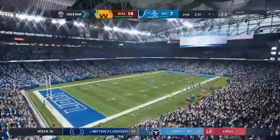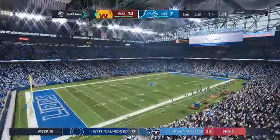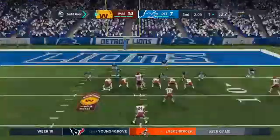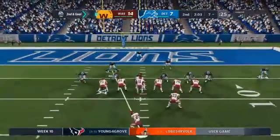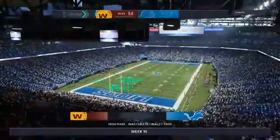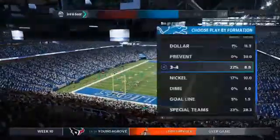Give him 2 yards on that one. 2nd and goal now. The line of scrimmage, the 7 now on 2nd and goal. To throw is Tannehill. We've hit the 2-minute mark in the 2nd quarter. 14-7.